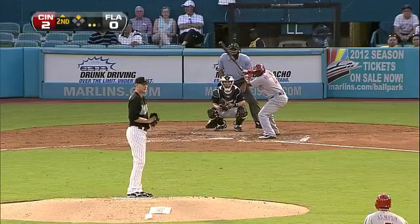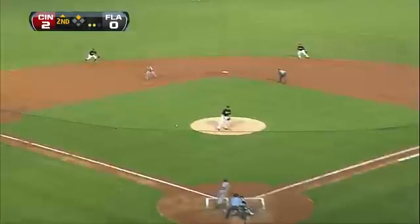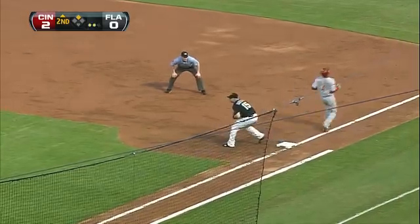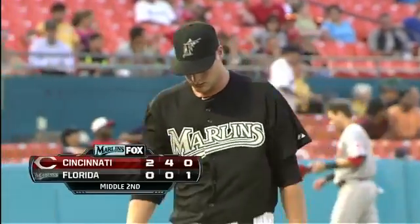Brandon Phillips now, who singled back in the first, hits a ground ball to short. That's Bonifacio out there in the second game, and he throws out Phillips, and Volstad avoids a big inning.